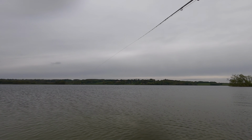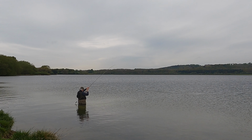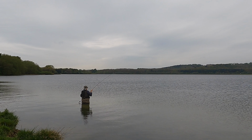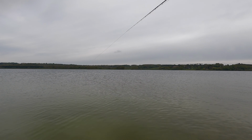Trying to get this onto the rod nice and comfortably. At last. It's on the fab again. So the fly that I've never fished, this fab, is now taking 2 fish. It's nice you learn something every time you come down.